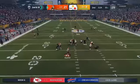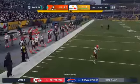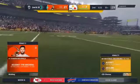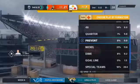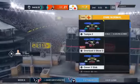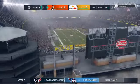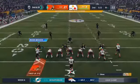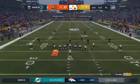Working out of the gun, Mayfield. And that'll be incomplete. We do have a penalty flag down, however. Let's see what that's about. Clearly wasn't outside of the tackle box. There's your penalty. And accompanying that penalty, a loss of down. So now it's third and long, because remember, they also lose a down on the grounding call.